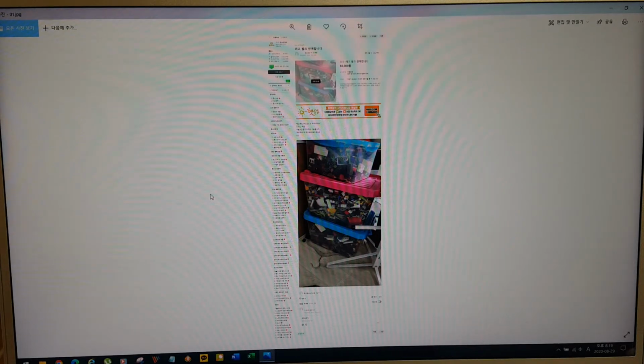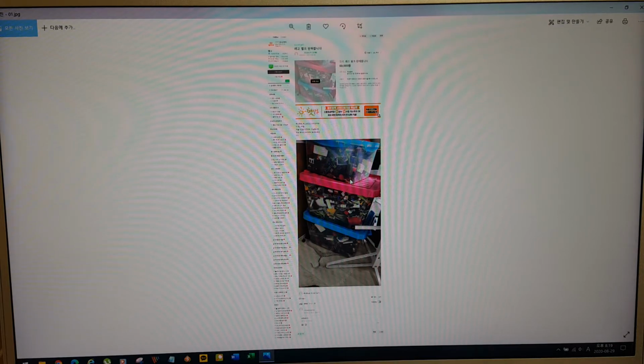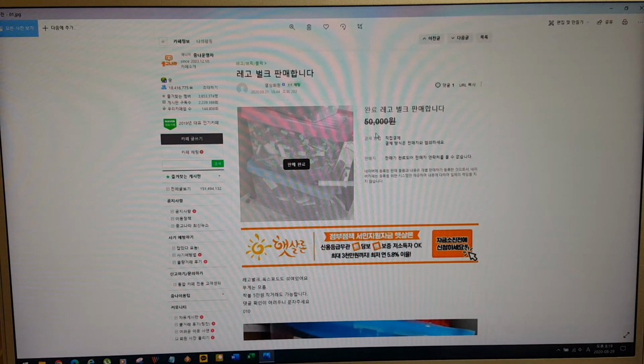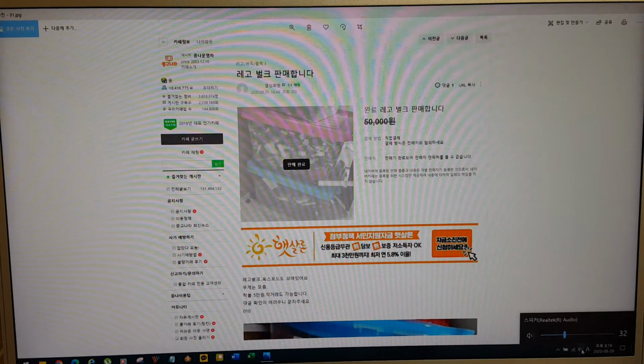Okay, so this is it. Let's have a look. Yeah, it's a continuous purchasing on the online market that I cannot stop. I have spent quite a considerable amount of money just recently. This one was a Lego bulk on sale, 50,000 Korean won, which is like $50. And since the seller didn't mention anything about the shipping cost, it was natural that I ended up paying for the shipping cost as well.